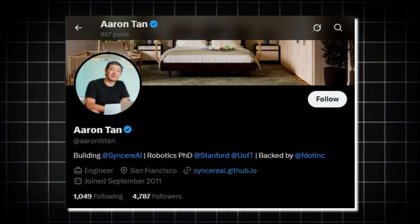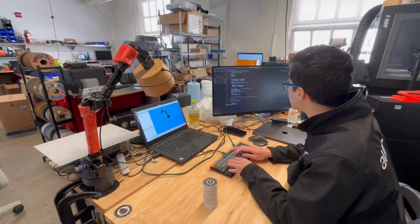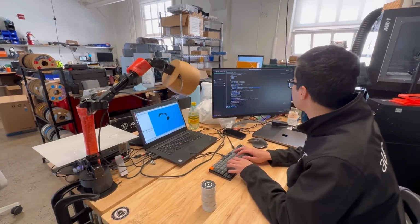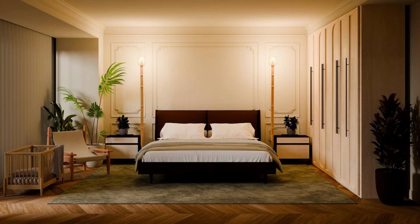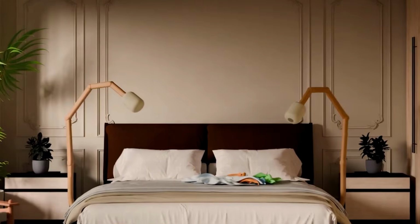The system was designed by Stanford robotics researcher Aaron Tan, who co-developed it with Angus Fung after finishing a PhD in human-robot interaction. Their concept was simple: build robots that blend into home life and only appear when needed. Tan calls this approach ambient robotics. You don't see it, it doesn't move, it just does its job and vanishes back into the background.